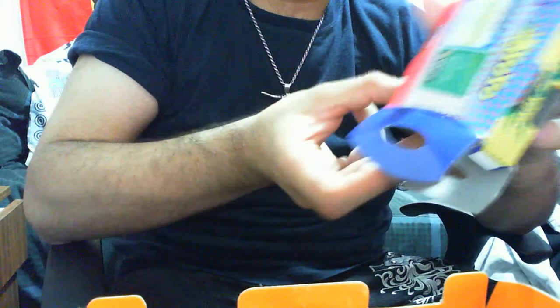Go and put this over here. We'll get to the nitty-gritty first. Obviously the box is by far one of the most important pieces. The other piece, if I can get it out, is its little instruction manual or its disclaimer.